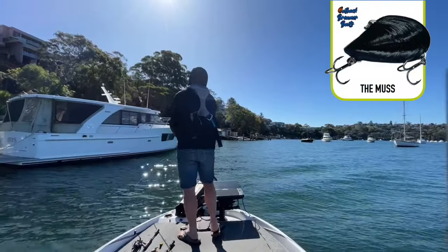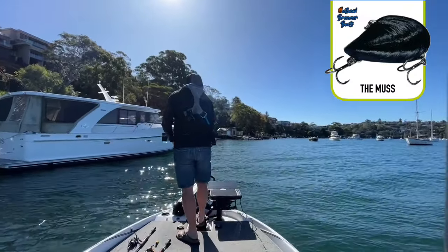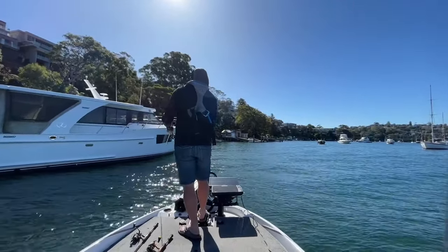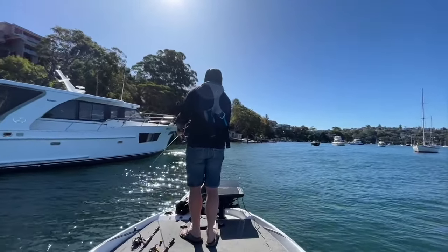But the real money bait for me at the Bream Australian Open was Outback Brimmer Baits Muss in both the light and the heavier configurations, lighter for the edges and heavy for the deeper moored boats. And I fished them everywhere on 3 pounds straight through.